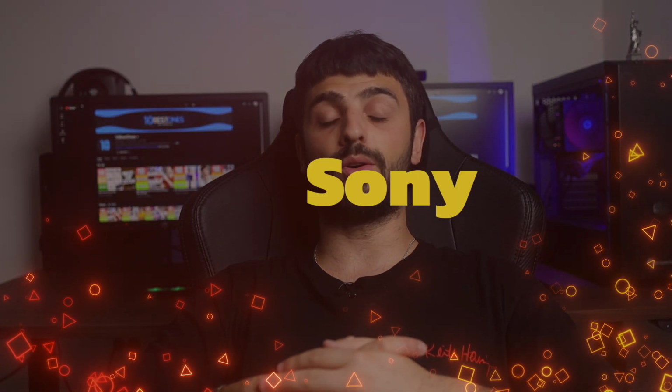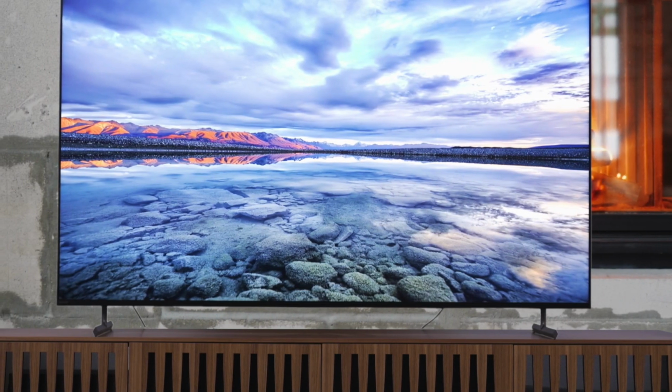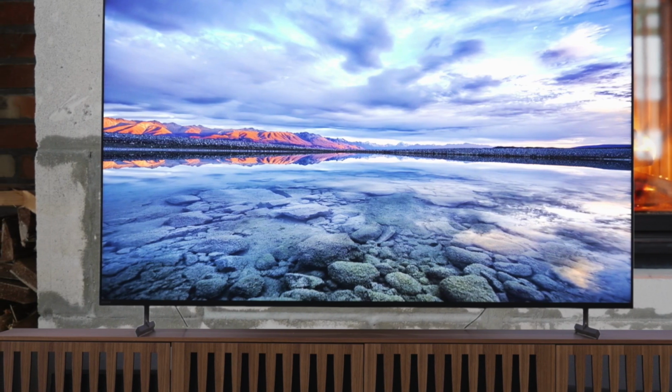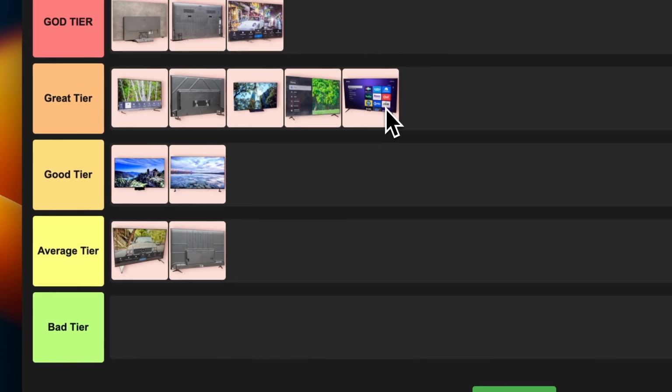Number 12. Sony X90L. I gotta say the Sony X90L really impressed me with its high peak brightness and great overall performance. It's fantastic for watching shows or sports in a bright room, and looks amazing in a dark room for gaming or HDR movies. The full array local dimming is also a nice bonus. The X90L is a great all-around TV, so I'm confidently putting it in the great tier.